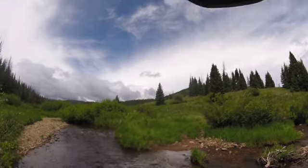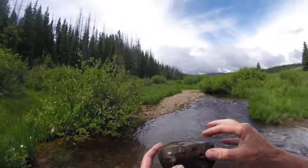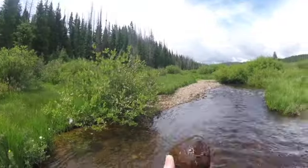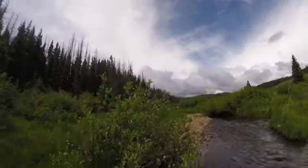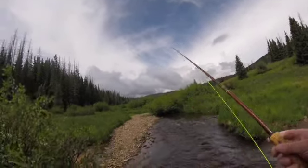It's a pretty little brush-lined stream. I think it's mostly brook trout. But I'll look under the rocks and see what's here. These are caddis. Right there. Mayfly nymphs. It's a pretty healthy stream. But this is a typical high mountain meadow stream.